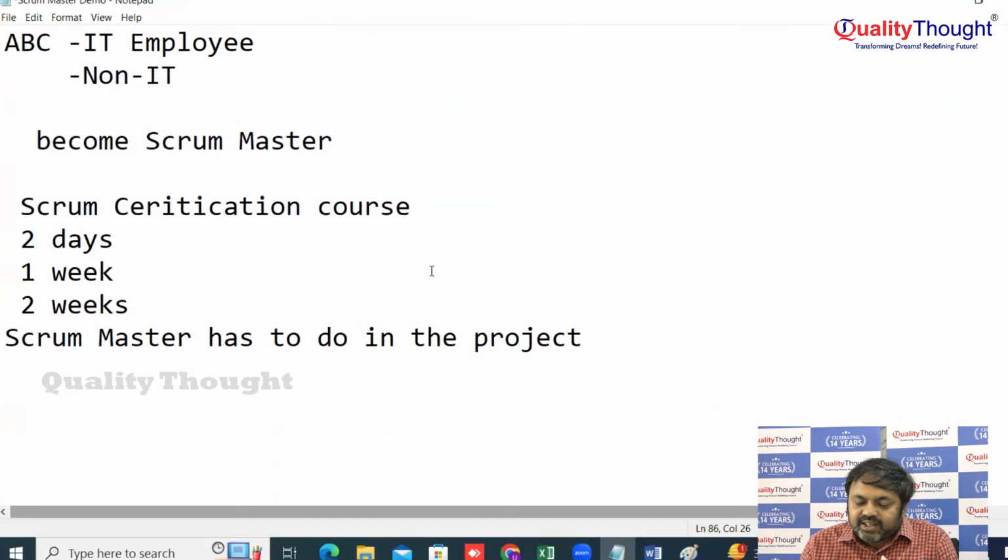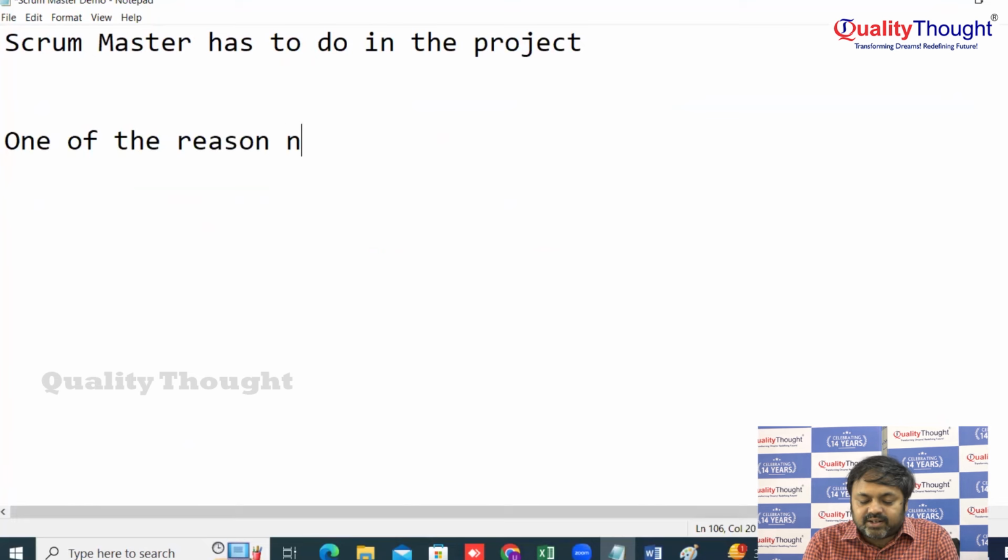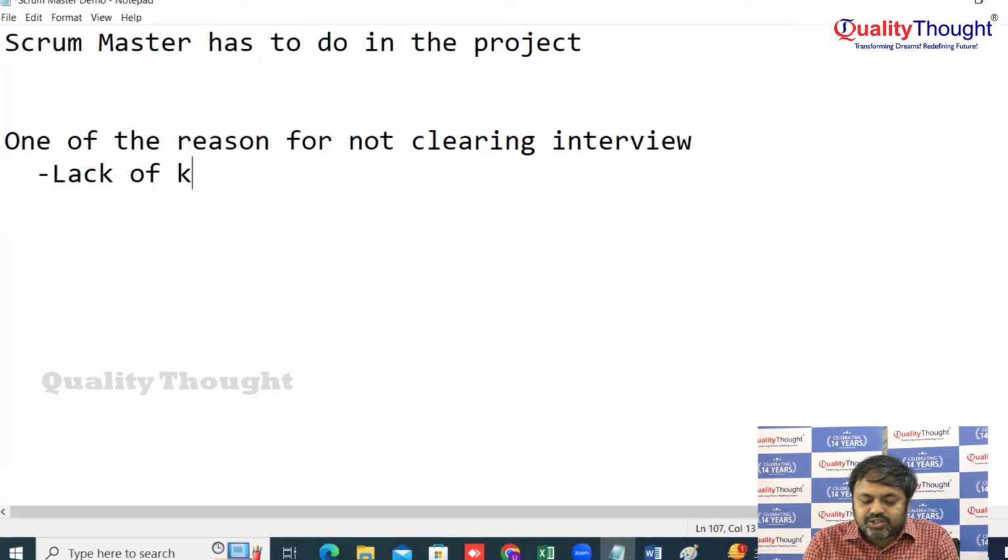As a Scrum Master, if you attend an interview, one of the reasons for not clearing the interview may be a lack of knowledge about other phases of the project.